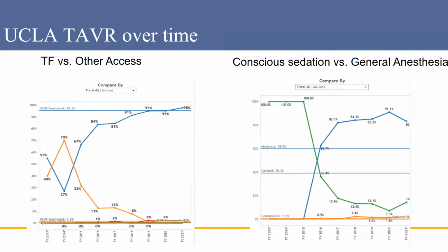As far as access, so transfemoral access versus other access, you can see that in the early days, transapical access was actually relatively common. It's almost 50-50 back in the day. The reason for that is that the catheters were big. It's 22 French, 24 French systems. Now we're down to 14 French, 16 French systems with the new generation valves. So really we've gone up to 98% transfemoral access. And now we're alternating between transcarotid and transaxillary access in a number of cases. So mostly transfemoral, and that's also helped by the fact that the Shockwave device is something that we use in the LAX, and that's been helpful as well.